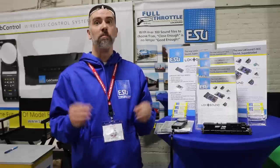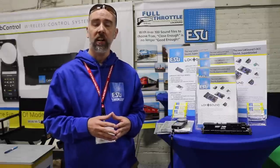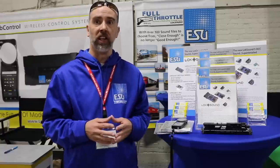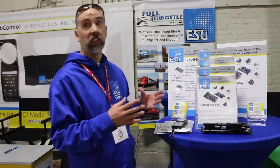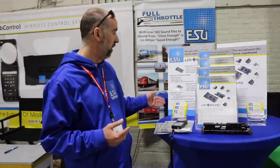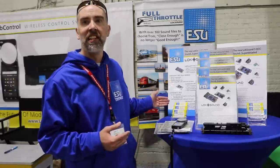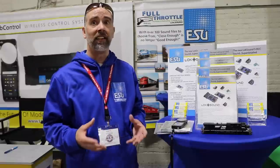We can have better quality sounds. Many, many, many more outputs. I think we're up to 14 outputs in the 21-pin version. 10 powered outputs on the 8-pin version. And that's just in the 8-pin. The Micro has 9 outputs. The XL and the L decoders are at 17 and 19 outputs, so lots and lots of lights.